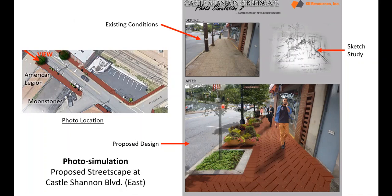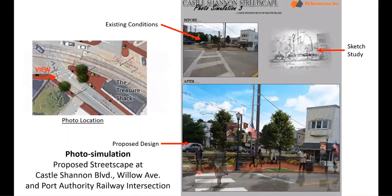New street trees, and even across the creek over here, we got some more lights and banners over there tying the whole area together. So this just gives you an idea of what the pedestrian area in Castle Shannon, the eastern end, is going to be, and gives you a little better understanding of where we're going with the project. Our last photo simulation, I had mentioned earlier briefly when we were looking at the enlargements, is the triangular area at the intersection of Castle Shannon Boulevard, where Willow crosses the tracks, and right adjacent to the Port Authority tracks, right next to the Treasure Shack.